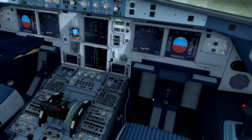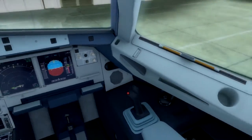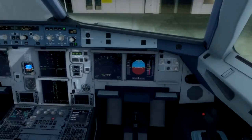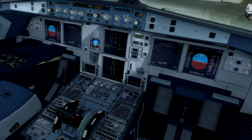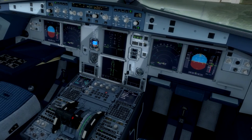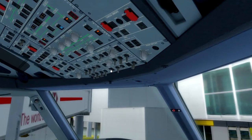Alright, the passengers are boarded, and the cargo is loaded. Captain, the cabin is secure. All passengers are aboard. Thank you very much. Okay, let's do the before start checklist. Absolutely, let's. Windows and doors. Closed and locked. APU. Let's go ahead and fire up the old APU.